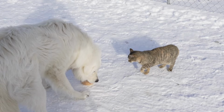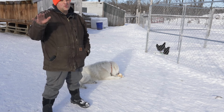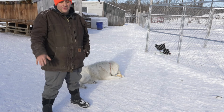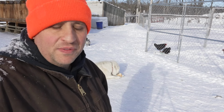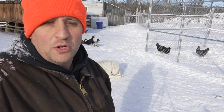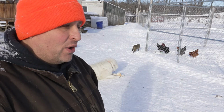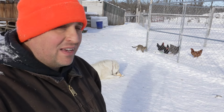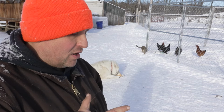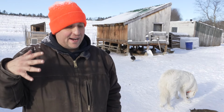So the dog and the cats on our farm, they all have jobs. Toby Dog's job here on the farm is to guard all the animals and keep predators away. He's a special breed of dog known as a Maremma, and Maremmas have been bred for thousands of years to live with flocks and herds of animals and keep things like wolves away from those animals. And while we don't have wolves anymore here in northern Vermont, we do have coyotes, we have bobcats, we have mink. All of those things could easily put a hurting on our birds, but Toby Dog's presence scares those animals away. But in order for him to be as effective as possible, he needs to be outside 24/7.